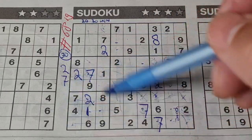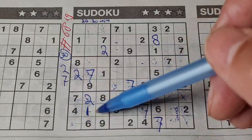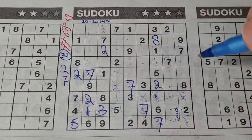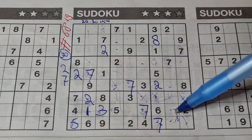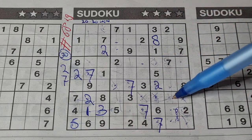Two missing numbers in this big square. The 3 is missing, the 4 and the 5 are missing. 3 and a 5, 3 and a 5. We have a 5 in this row, so no 5 there. 5 should be here, and a 3 goes there. 8 and then 9. Okay, 5.